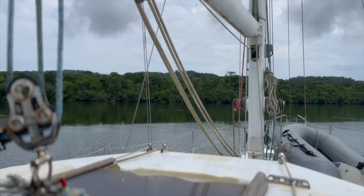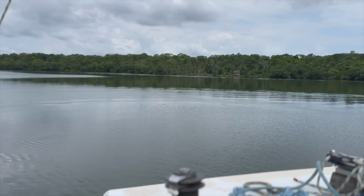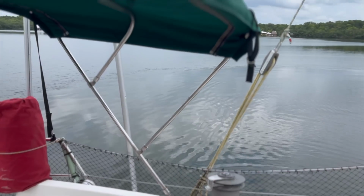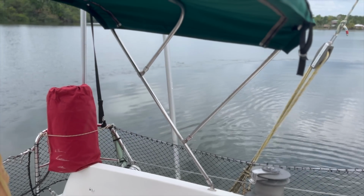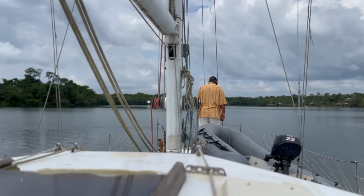We circled in the center of this tiny private lake and then dropped anchor in about 2 meters of water and only let out a few meters of chain. Gonna stick it in reverse.